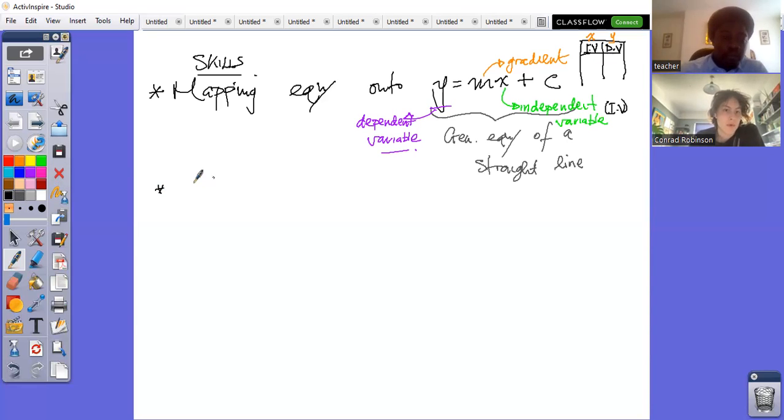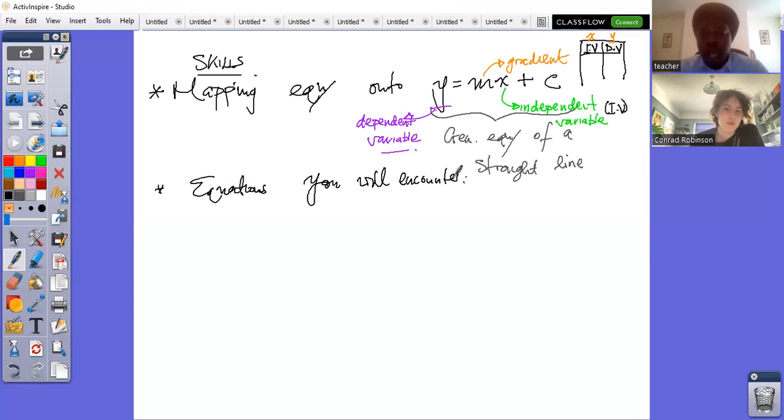Now, what are the general types of equations you shall encounter? What do they look like? This is where it's going to be a bit tricky for you because you're doing maths, so you might not know the generic names. But I'll help you out. In very simple terms, you're either going to have a linear equation or you will have a non-linear equation.